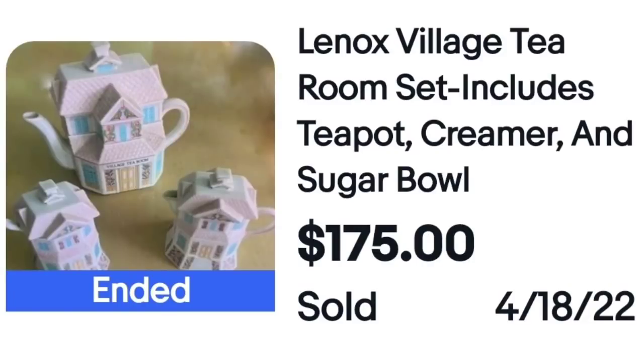Next up is a brand I know, and I have sold multiple pieces for hundreds and hundreds of dollars. Keep an eye out for this name as well as this series by them because it is big money. I sold the Spice Rack. I actually sold 2 of them for over $300. So this is Lenox the Village. You can see it is cute little houses. This is the Teapot Creamer and Sugar Bowl, and it sold for $175. They did not include a picture of the bottom, but I know from experience all of these Lenox pieces are marked. They very clearly say Lenox the Village, and most of them have the year on them as well.